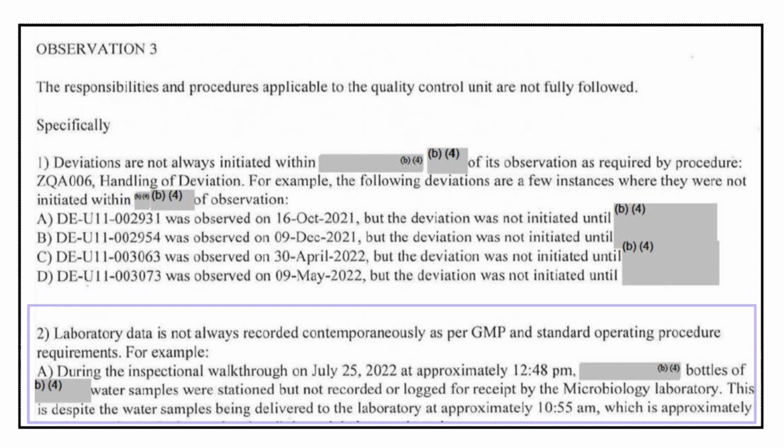In another example, which is related to data integrity, auditors mentioned that the laboratory data was not recorded contemporaneously as per GMP and standard operating procedure requirements. Actually, during the microbiology lab round on 25th of July 2022, auditors verified the water samples and the sample receipt logbook. They observed that the water samples were kept on the bench top from 10:55 am onwards, and these samples were not received till 12:48 pm. So this indicates that the laboratory data was not recorded contemporaneously as per GMP and standard operating procedure requirements.